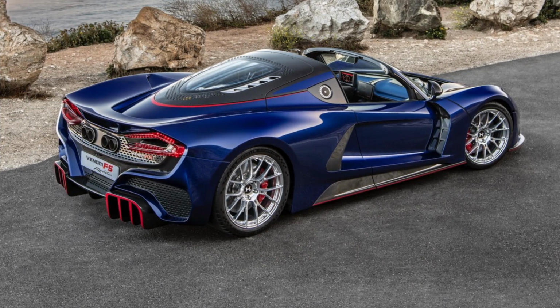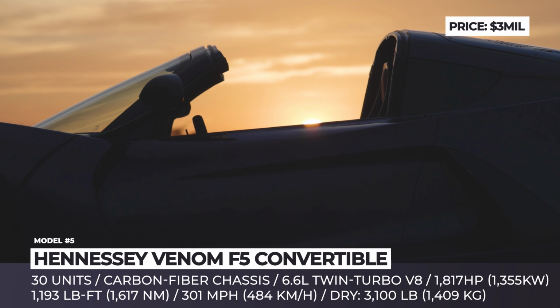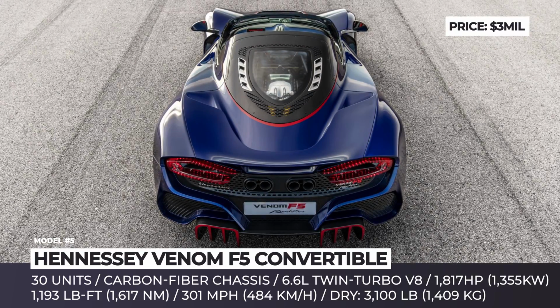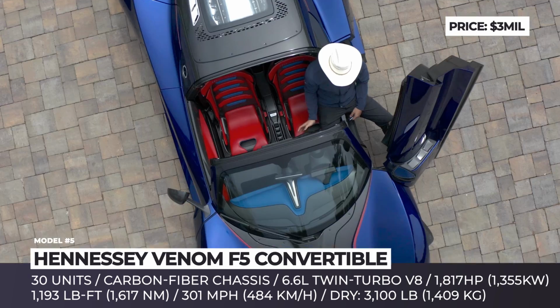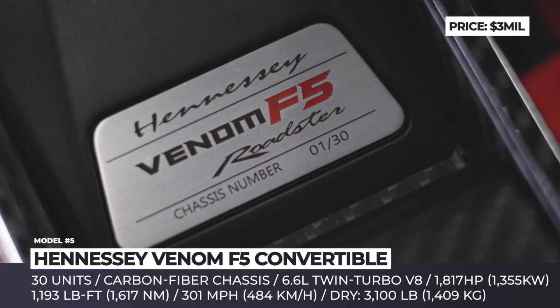Hennessey Venom F5 Convertible. As of today, the 2016 Hennessey Venom GT is the unofficial holder of the top speed record for a convertible. However, its monumental 265.6 mph achievement is about to become obsolete, since the new Venom F5 Roadster is aiming at the 300 mph mark.